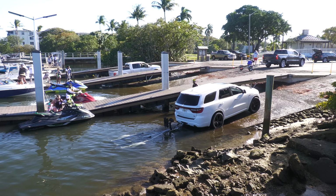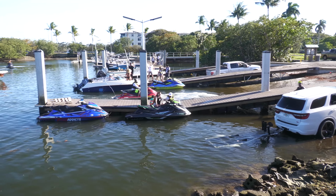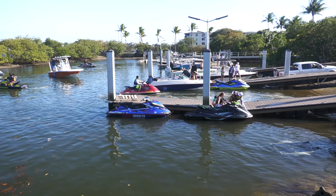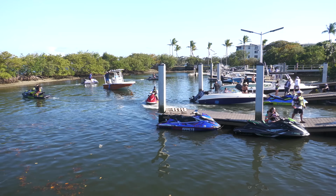And the red jet ski you see here just to the left of the screen is the jet ski that's coming around to get on this trailer. Once again, it's kind of an awkward scene because jet skis are just kind of docking everywhere, and these guys are just trying to back them in as they can. So our guy's backing up. Let's see if he can get her on the first attempt.